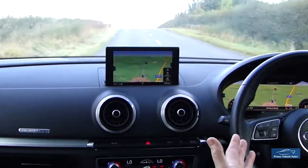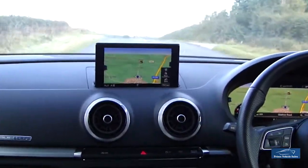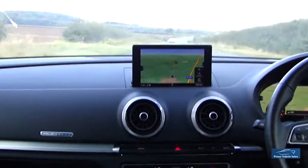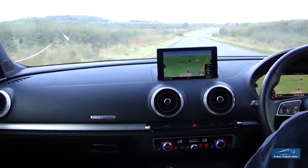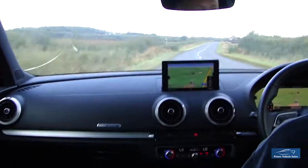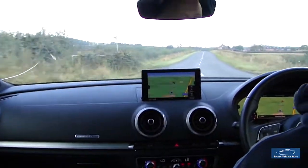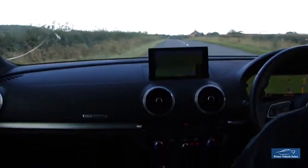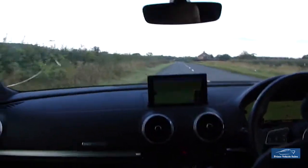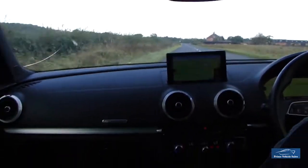Driving it down the road now, lovely and smooth, as you would expect. No squeaks, no rattles, track's true, brakes are good. We've just had the service done on it, so it's all up to date. Great looking car, in lovely condition, as you've seen from the photos hopefully, and the video all round that we've done.